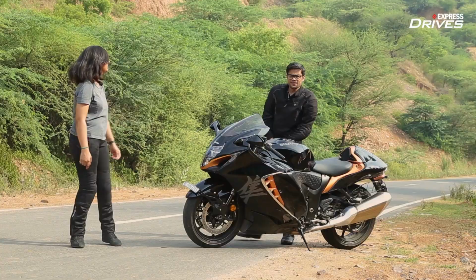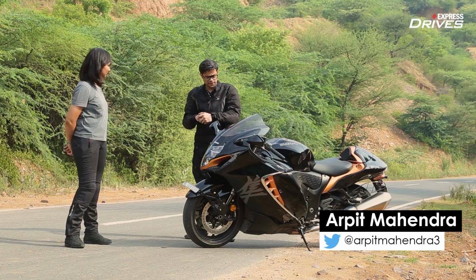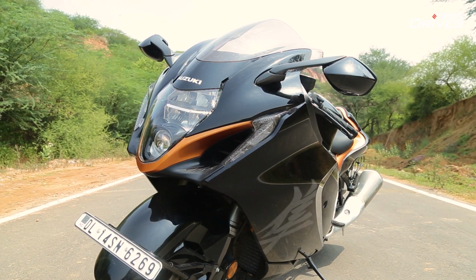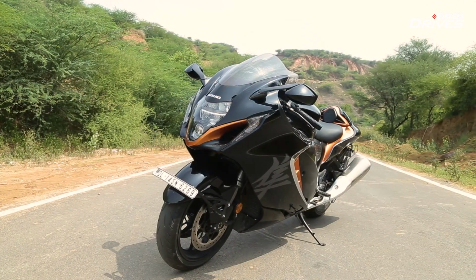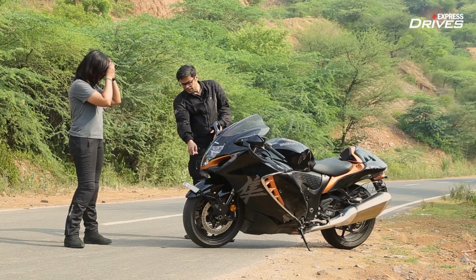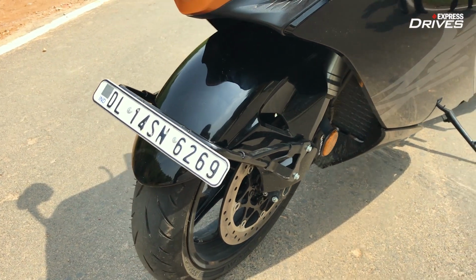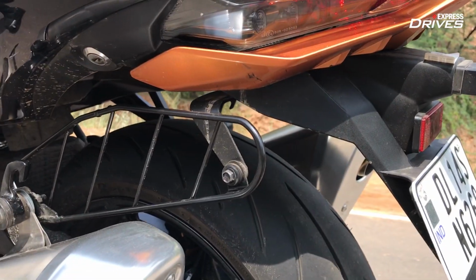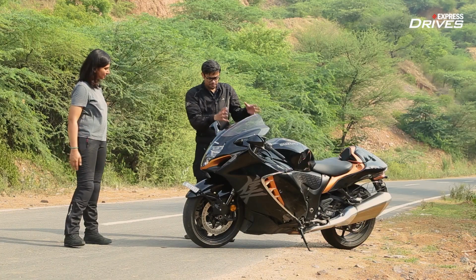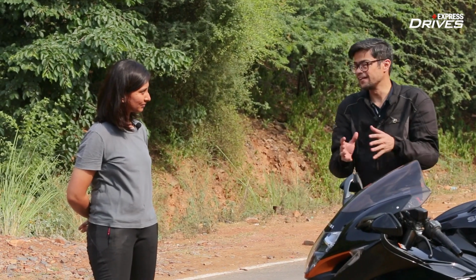Hey Abhilasha. Hey. So yeah, a lot of changes have been made, and like you pointed out, it looks sharper, it's a little bit lighter, but talking about the weight, some of that weight loss has been offset by this hideous looking license plate holder and the sari guard that is mandatory. So a little bit of that has been offset by that. But yes, coming to the main changes, the engine, less power, it's not any slower.